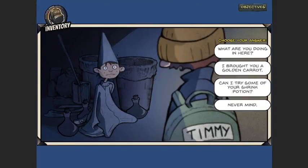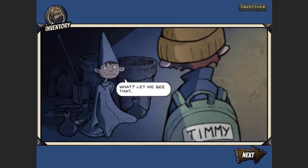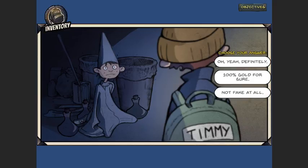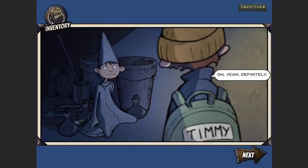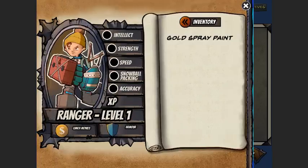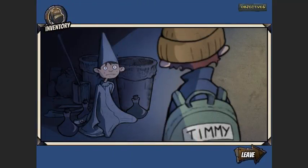And drag them out of your inventory and use them on other people. You'll get spells. You'll meet fascinating characters. And the spells you can use in both modes. You can use it in the text mode, or you can use it eventually in top-down mode too.